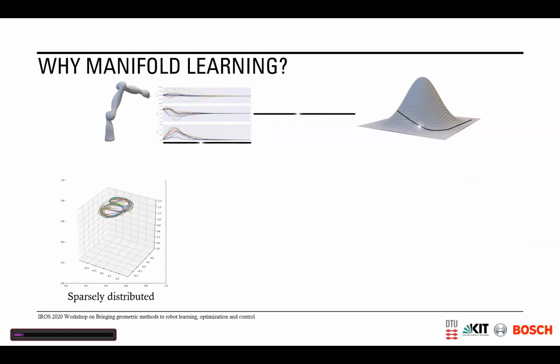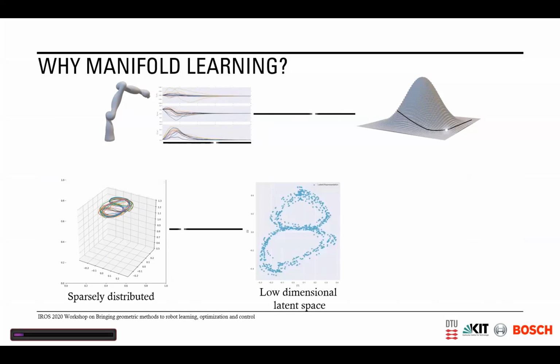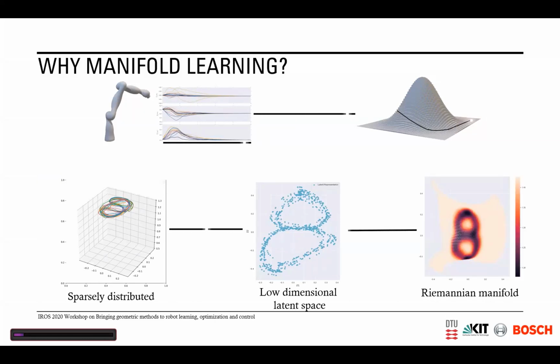For example, the data does not cover the whole ambient space, so the data is sparsely distributed. The second one, the data lies on a manifold in a low-dimensional latent space. And the most important assumption, which is that the latent demonstration data lies on a Riemannian manifold.